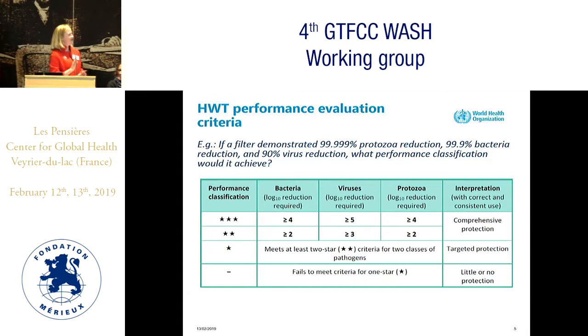If we have a filter demonstrating 99.999% of protozoa reduction, 99.9% of bacteria, and 90% of virus, which performance classification would it receive? Whoever gets the answer right gets a free chocolate. I know Kate likes chocolate. She's just gonna steal from, okay, anybody, any hands? Danielle, you're not allowed. Okay, you're feeling stumped. Nobody wants to think right now.